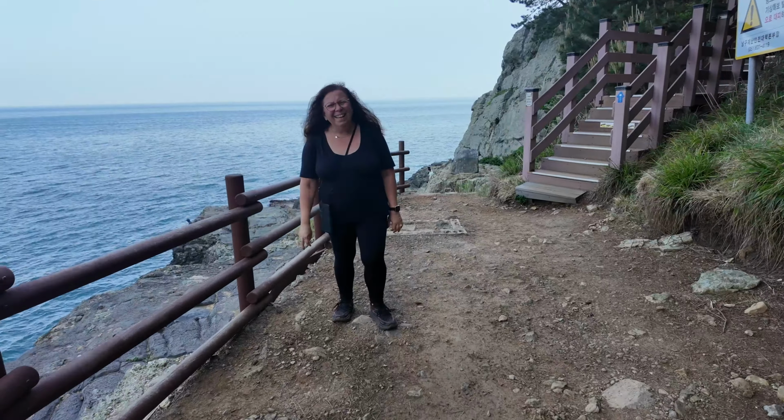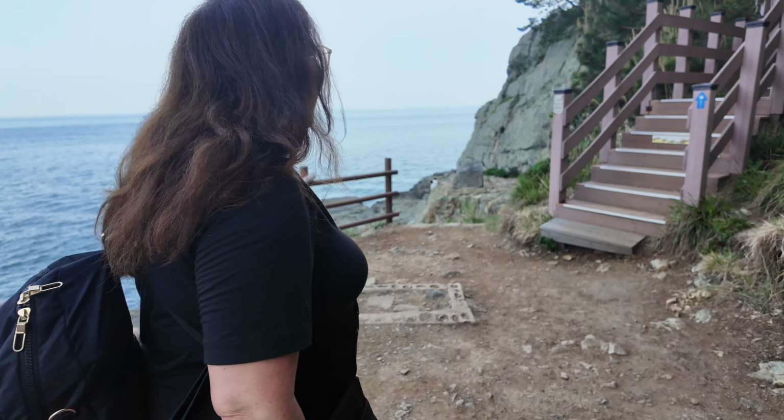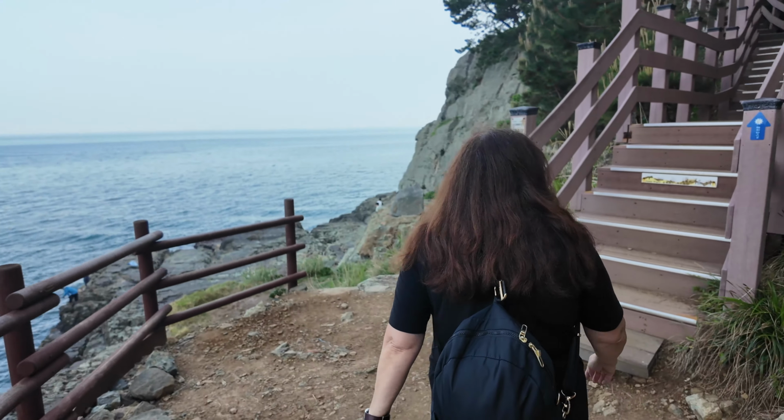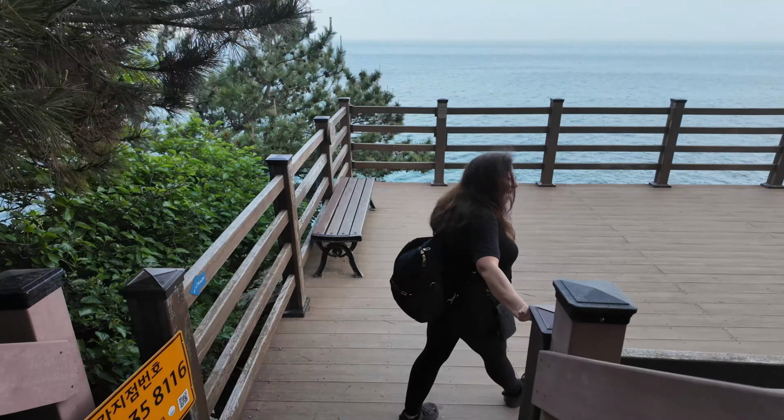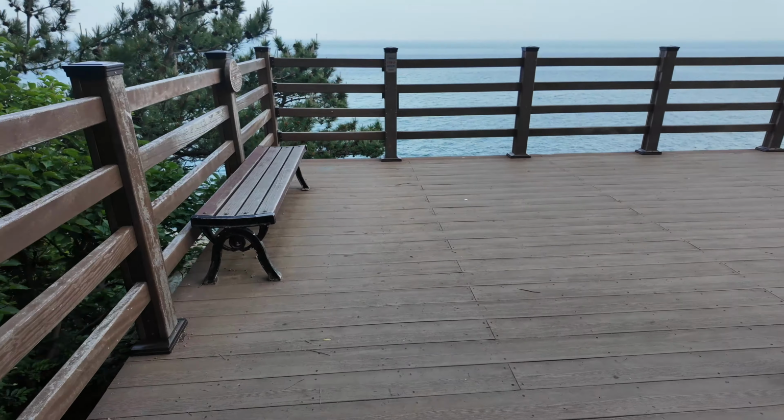Little wobble. Wobbly. Up we go. Whee! Another little observatory.